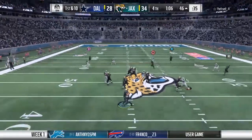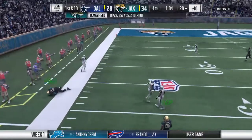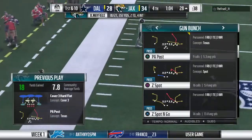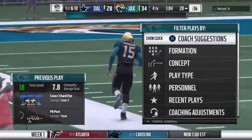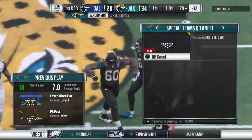That one looks like he'll throw here. And he is out of bounds inside the 30. A big one there for the Jags. 18 yards, first down. Absolutely ideal there. Get a good size play, get out of bounds.